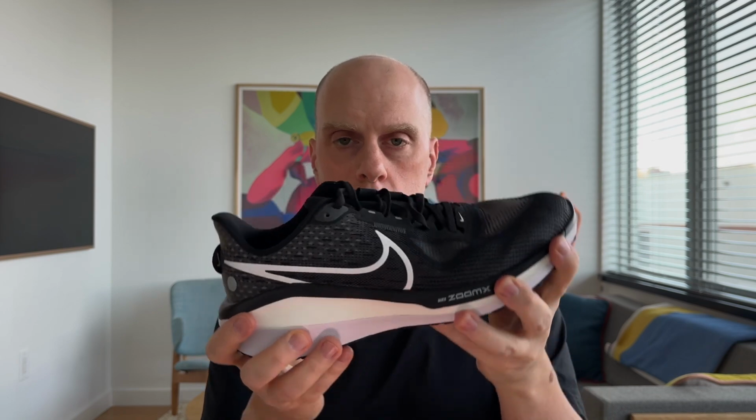with, depending on if you're a heel striker or a forefoot striker, you're rolling through the heel into this forefoot off this rocker, and the Cushionland foam is really sort of snapping you forward. It's a great shoe for that. And I think that's what Nike has intended this shoe to be. And that's why I don't think this is a good daily trainer.